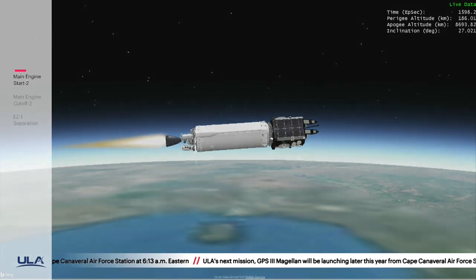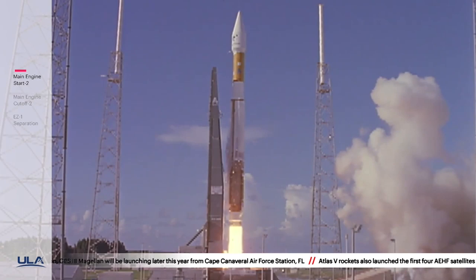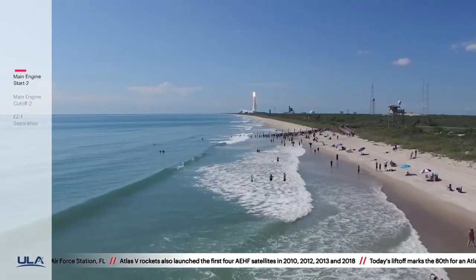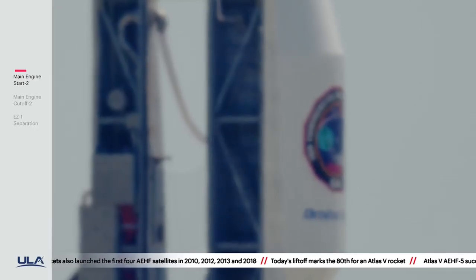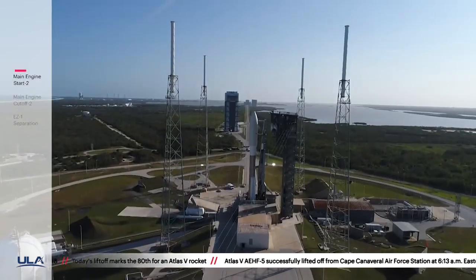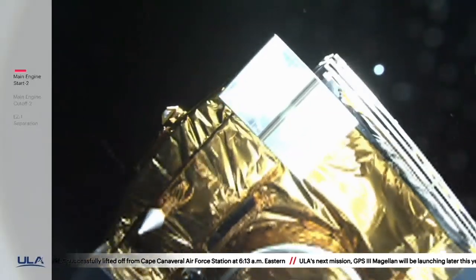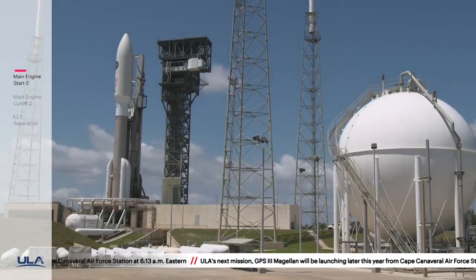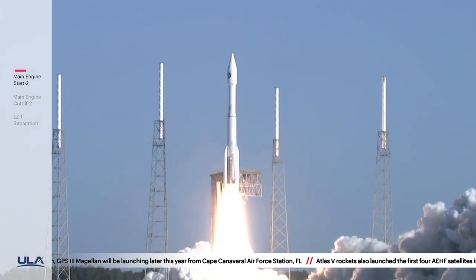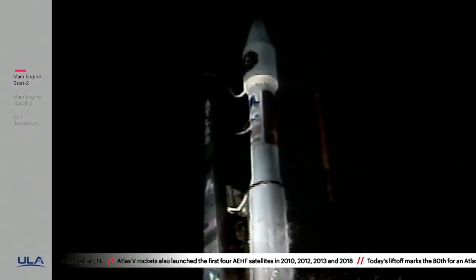Today's liftoff marks the 80th for an Atlas V rocket. Since its inaugural flight in 2002, ULA's Atlas V has safely, reliably, and accurately launched vital national security, science and exploration, and commercial missions. Launching from California's Vandenberg Air Force Base and Florida's Cape Canaveral Air Force Station, the list of launch accomplishments for this amazing rocket and team is long and impressive. Atlas V missions have helped save lives by orbiting more than 40 national security payloads, including the Air Force's AEHF, GPS, MUOS, SBIRS, and WGS satellites.